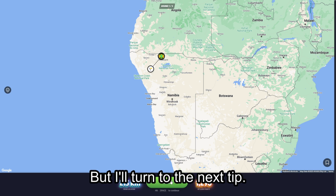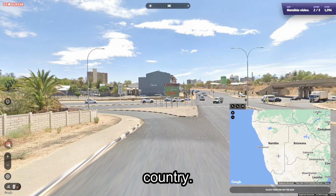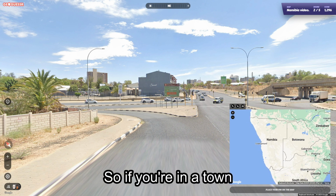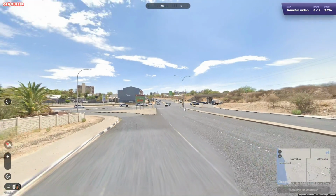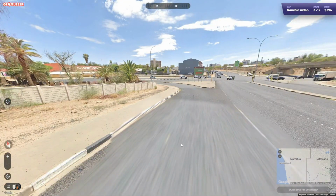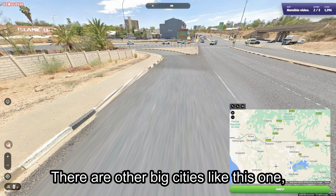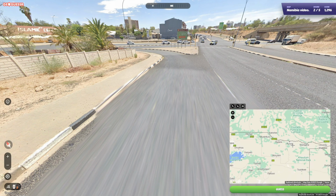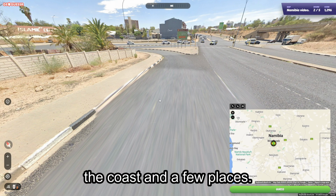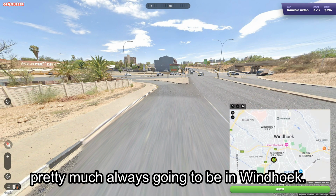But on to the next tip. Namibia is a very sparsely populated country. It's roughly 3 million people in a massive area. So if you're in a town that looks like Southern Africa, and you see the car, 90% of the time you're going to be in Windhoek. There are other big cities, like this one up in there, on the coast in a few places. But yeah, if you're in a big city, you are pretty much always going to be in Windhoek.